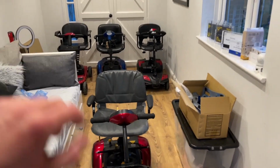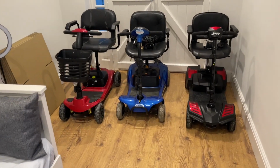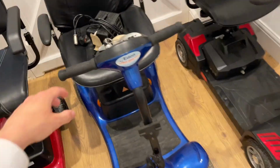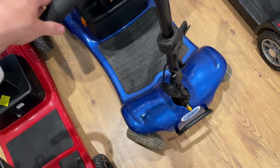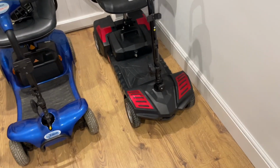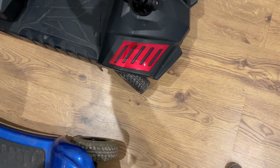And just like that, I've got all the photos taken, kind of got everything in position. I'm having a little bit of trouble with the Drive scooter. I don't know how to describe it, but you can see on, for example, this blue one, the wheels turn, not quite 90, but a good old distance. Well, this Drive scooter, the wheels turn maybe 20 degrees.